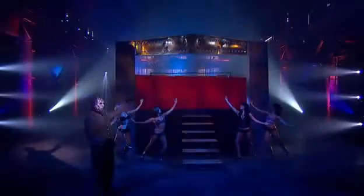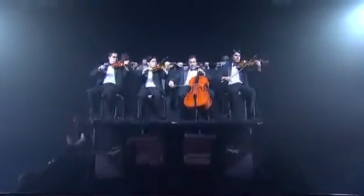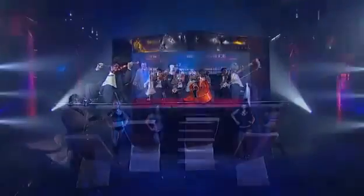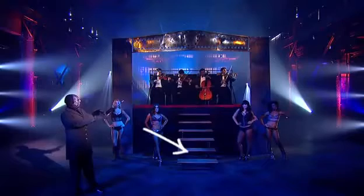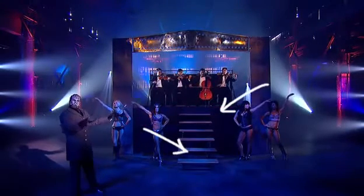When the curtain lowers, you're looking at a duplicate set of chairs. Here's the move again from above. Watch your backs, fellas. The stairs and the black cloth on the front of the stage conceal the duplicate set of chairs beneath the platform.